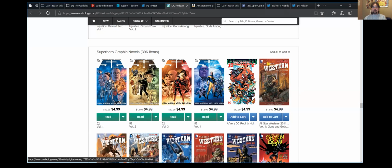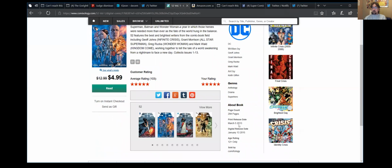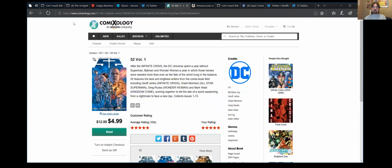Essentially what happens is the main trinity of the Justice League kind of disappear for a year. That's what the 52 refers to. So it was a weekly comic book that came out. I think it was around 2008, 2007. I'm not exactly sure, even though I read it. The print release of this was 2015, or 2013, so it probably took a while to collect it together. So maybe 2011 or 2010, maybe as late as 2012.